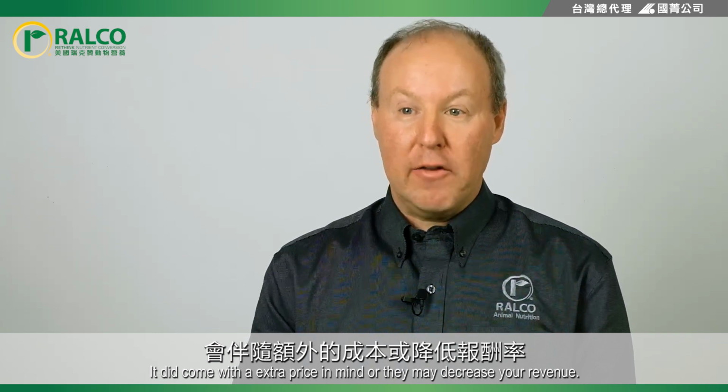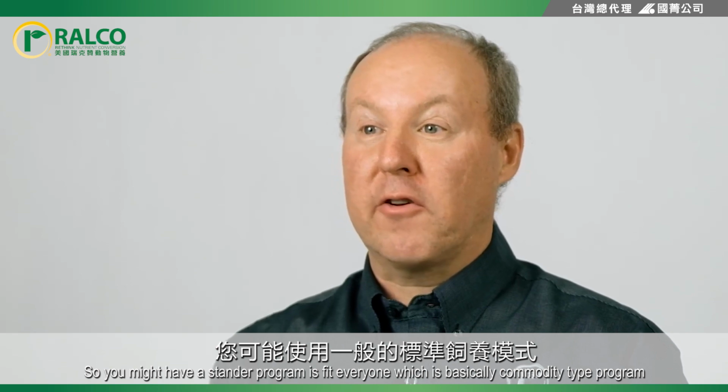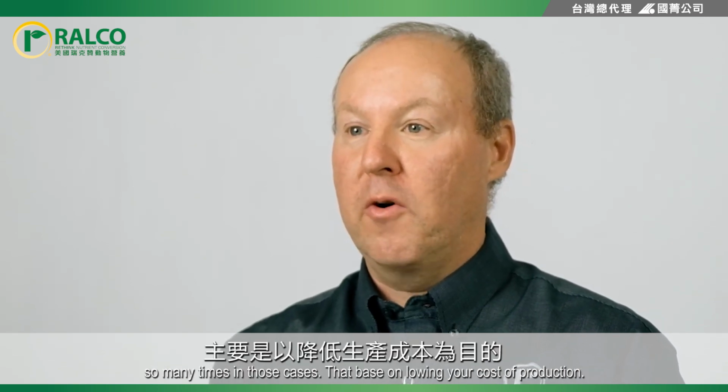And generally, when a packer asks for a specific attribute, it either comes with an extra price in mind, or they may decrease your revenue. And it's really about how we specifically tailor that technology to your specific situation. So you might have a standard program that's fed to everyone, which is basically a commodity type program. Many times in those cases, that's based on lowering your cost of production, but it takes into no account how you influence the production of those pigs.